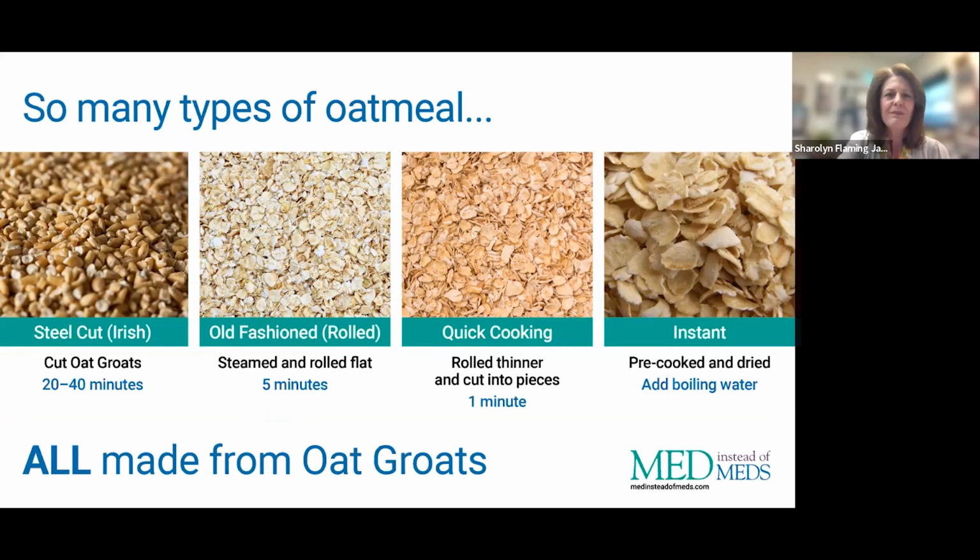First of all, there are many types of oatmeal. And you all know that oatmeal is a really good choice to have. To start your day with oatmeal is a great thing, and to have it other times throughout the day. It doesn't have to just be in the morning.